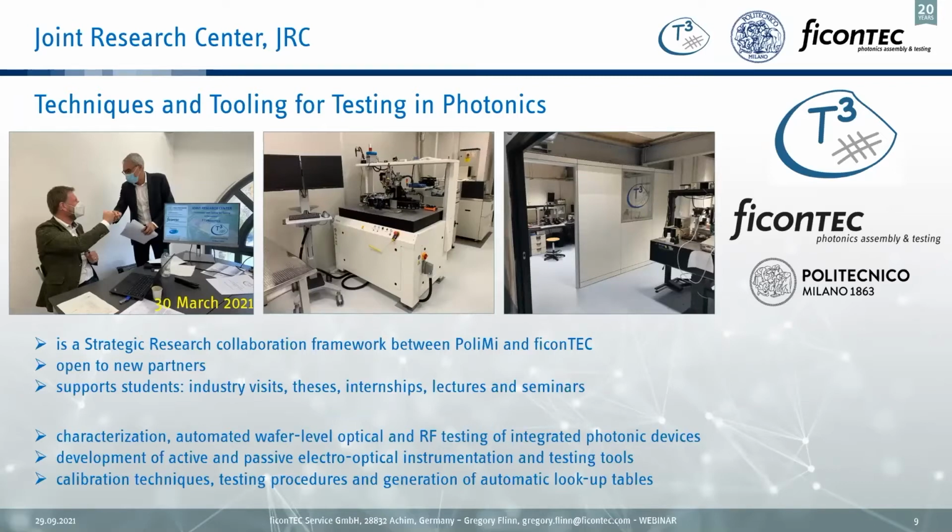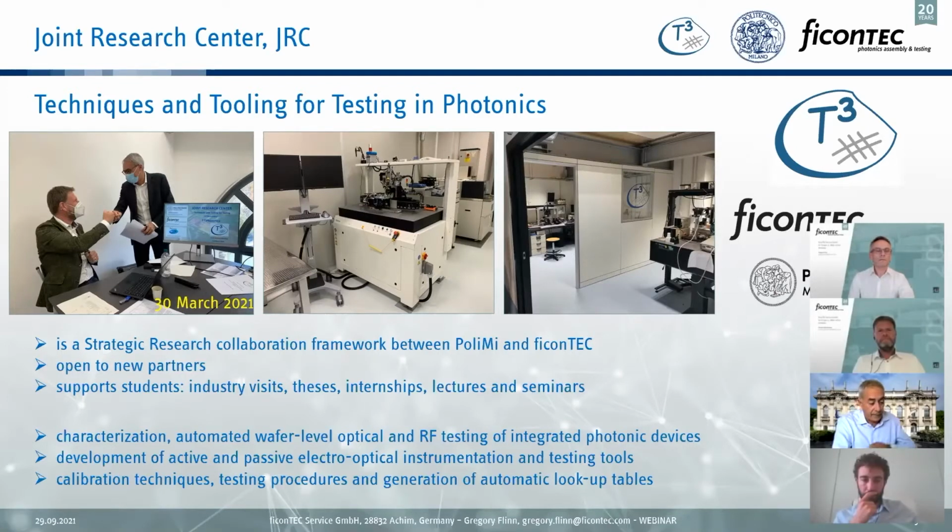T3 is a joint research center. In Politecnico of Milano, we have a framework agreement between the Politecnico and one or more companies that do research in a given field. The framework permits to protect the intellectual properties, and the company, that in this case is ficonTEC, can exploit commercially the intellectual properties. The scope is wafer-level testing, so characterization, testing, optical, electrical, and not now, but in future also RF testing. Develop the instrumentation and the tools for testing, and develop techniques and algorithms for the testing, as you will see in the next slide.